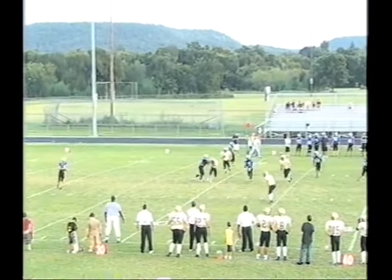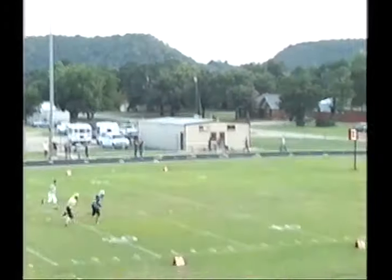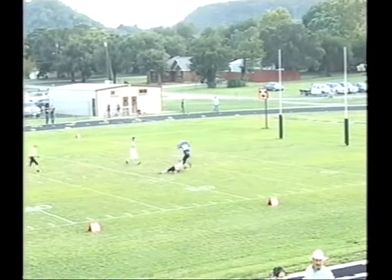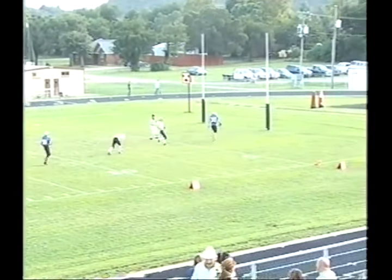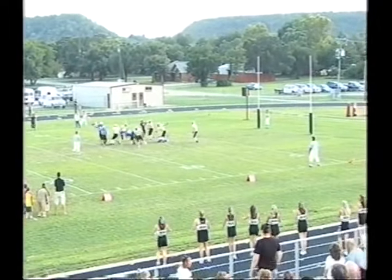There's a snap. Ball back to number 7, Jesse Mills. Ball back. It's complete. Number 30. He's throwing for the touchdown. Touchdown, Cowboys.